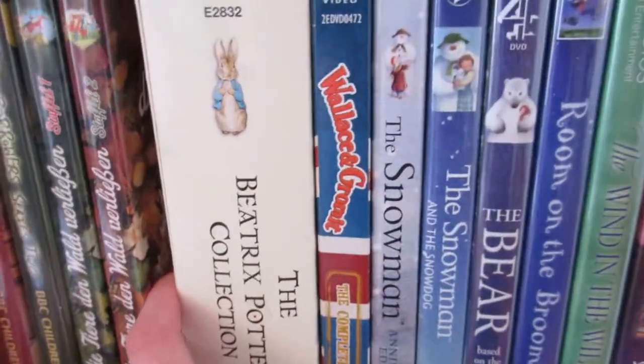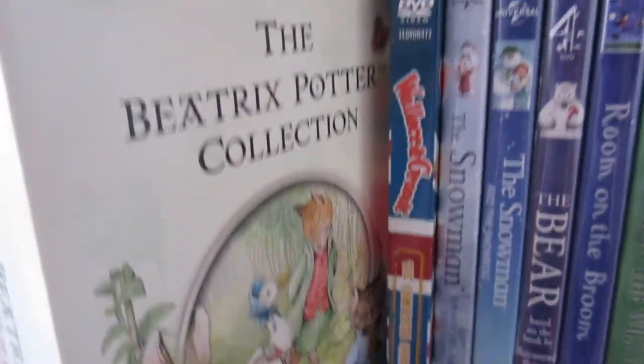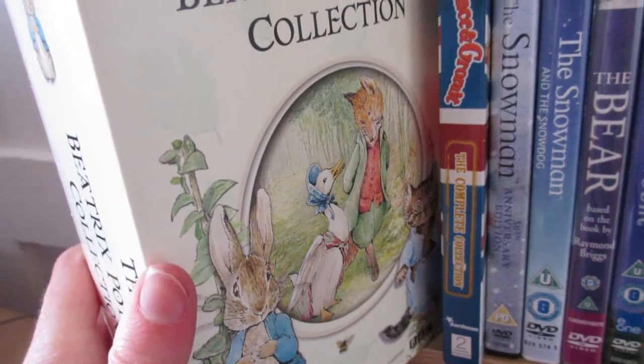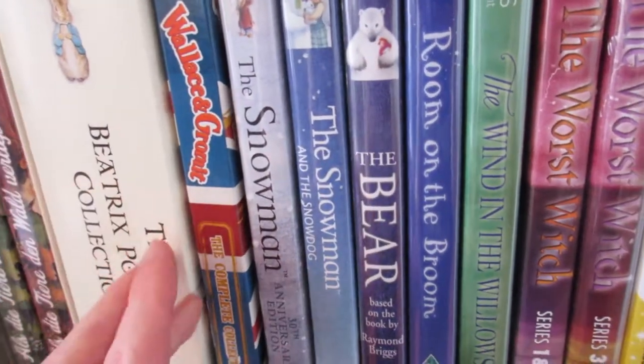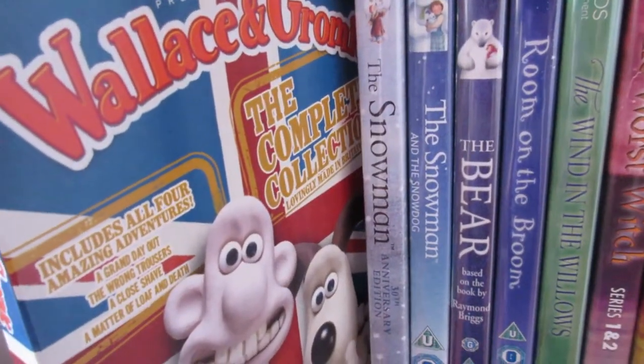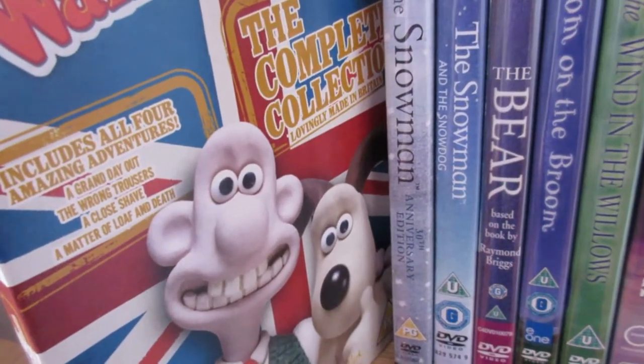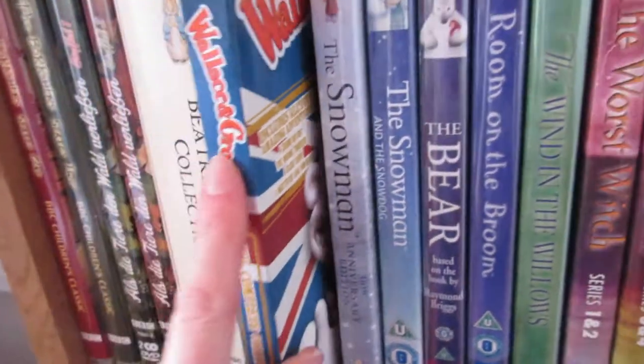And then here we've got the Beatrix Potter collection. This is a BBC DVD. Absolute classics. Then we've got all the Wallace and Gromit shorts, including A Grand Day Out, The Wrong Trousers, A Close Shave and A Matter of Loaf and Death.